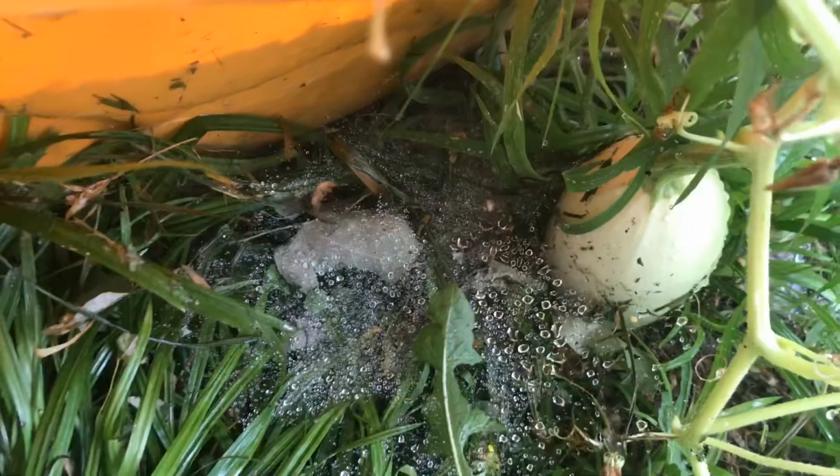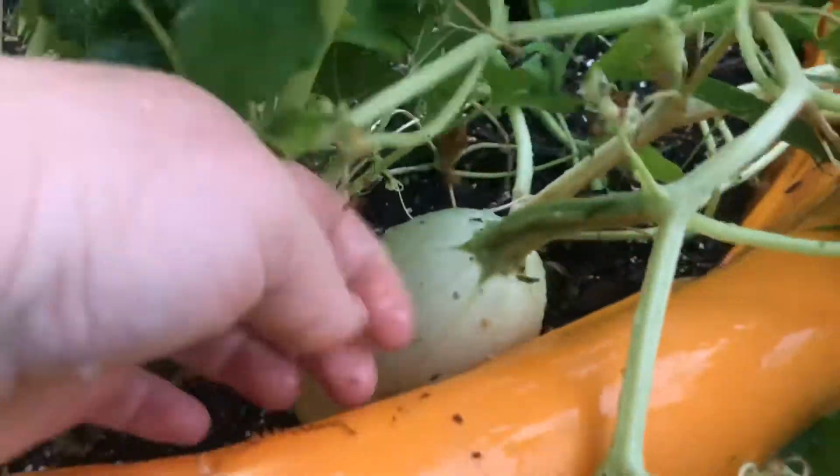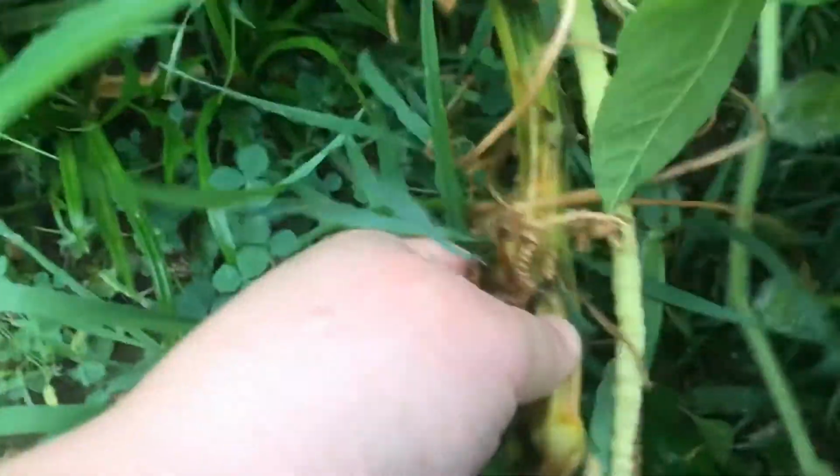Spider web looks so pretty with all the water droplets in it. We're gonna lift this up, set it in here so it can have a harder spot to sit. Pretty nice. Look at this comparison here.